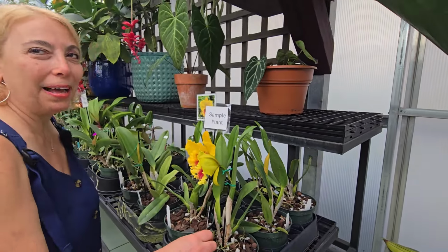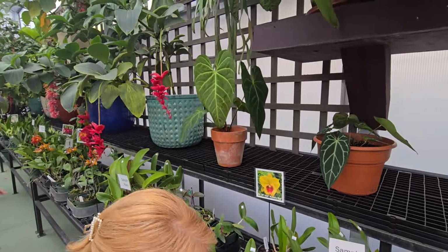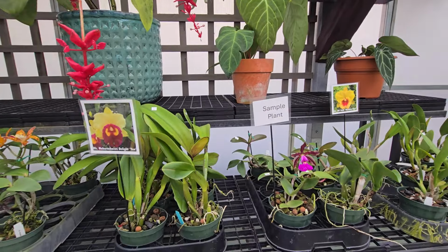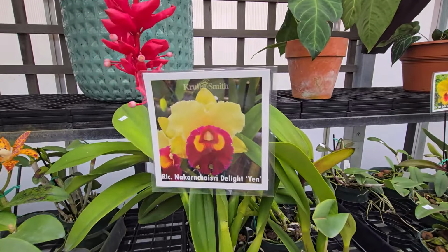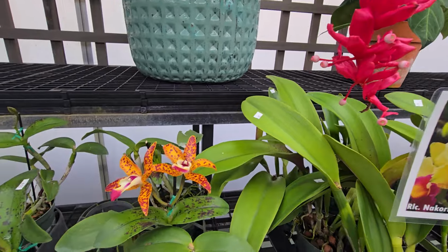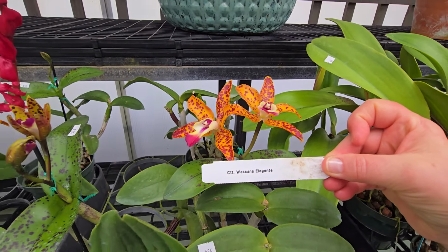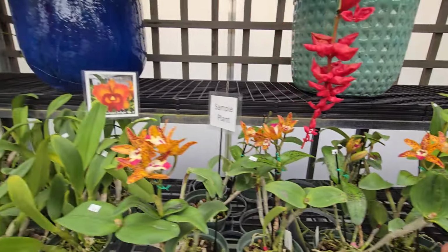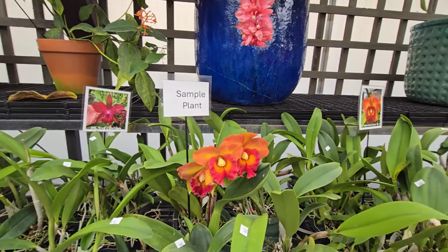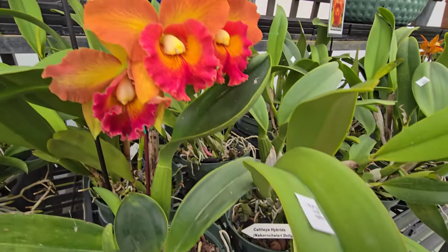Nope, it doesn't smell like monkey butt. No flowers here, but you can look at the pictures. This is beautiful. Elegante. For non-Spanish speakers, elegante in Spanish is elegant. This is once or twice a week.